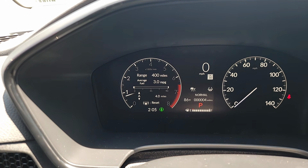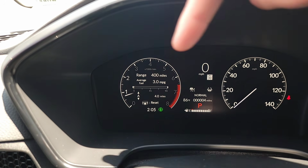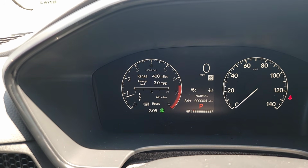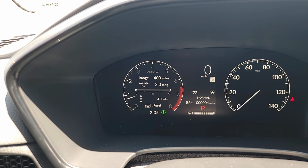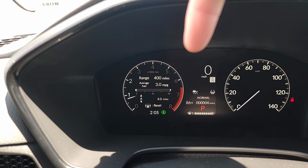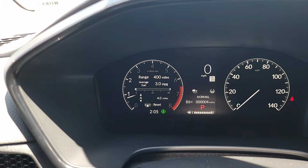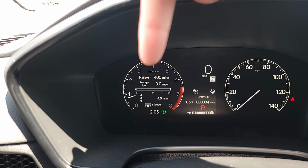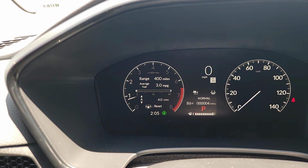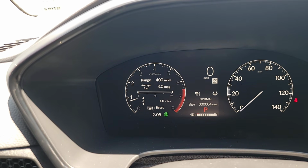First one is going to be range and fuel. You can see right now with 4 miles on the vehicle, we're averaging 3 miles per gallon. Probably the whole thing has been burning fuel since I've been doing this video, right? So we know that will change. So based on 4 miles, we have an estimation, a guesstimation, however you want to word it, that we can go 400 miles before the vehicle goes on empty based on the current tank and history. So this thing is all computer generated.